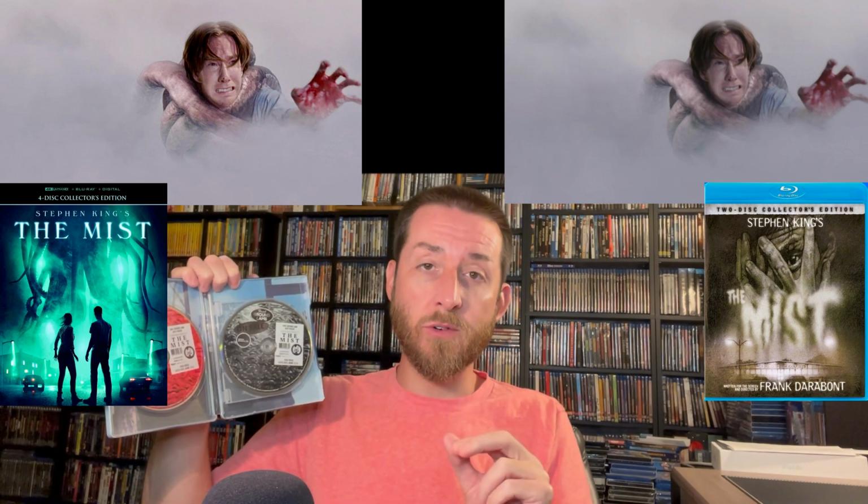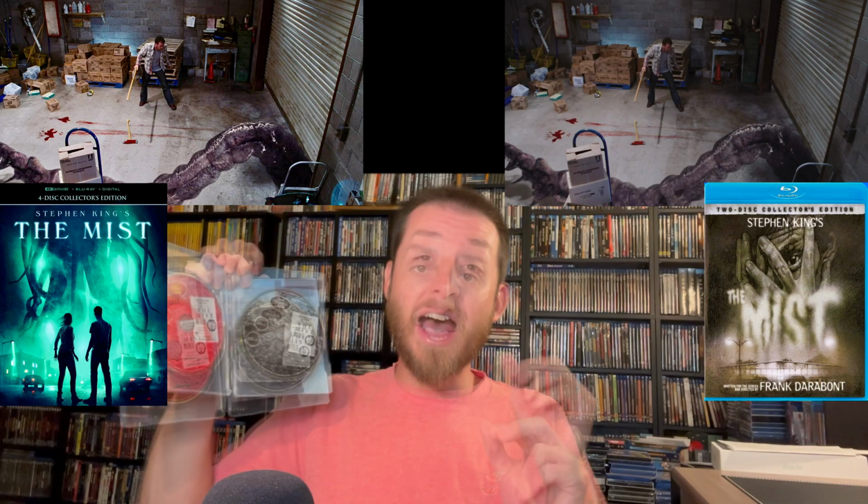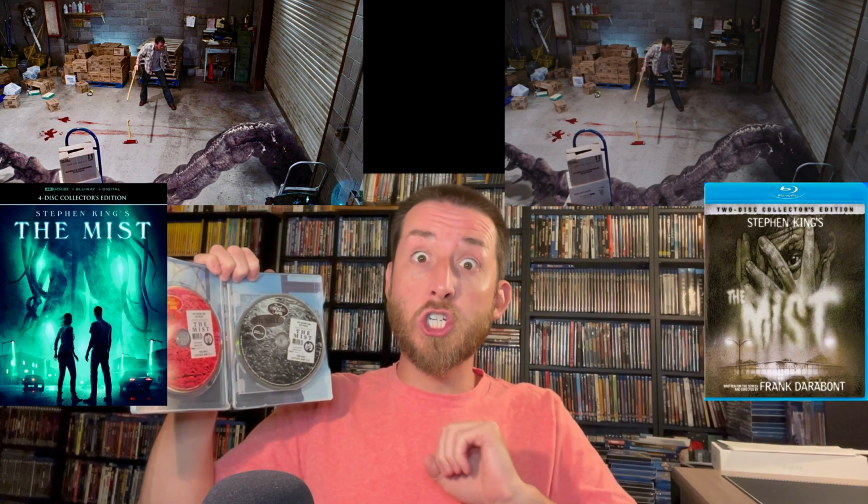Both discs are each on BD 100s. So there's plenty of room for the content to breathe, and that makes a massive difference because of this. I dived into the rough average bitrate. For both versions of the movie, it had an extremely high and shockingly strong rough average bitrate of 90 megabits per second. It was one of those that I was shocked at how good of a job Lionsgate did for this.